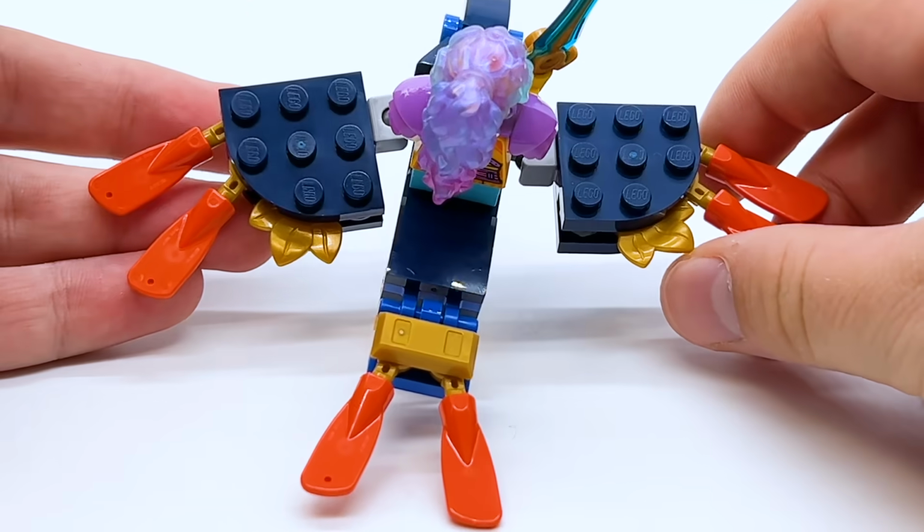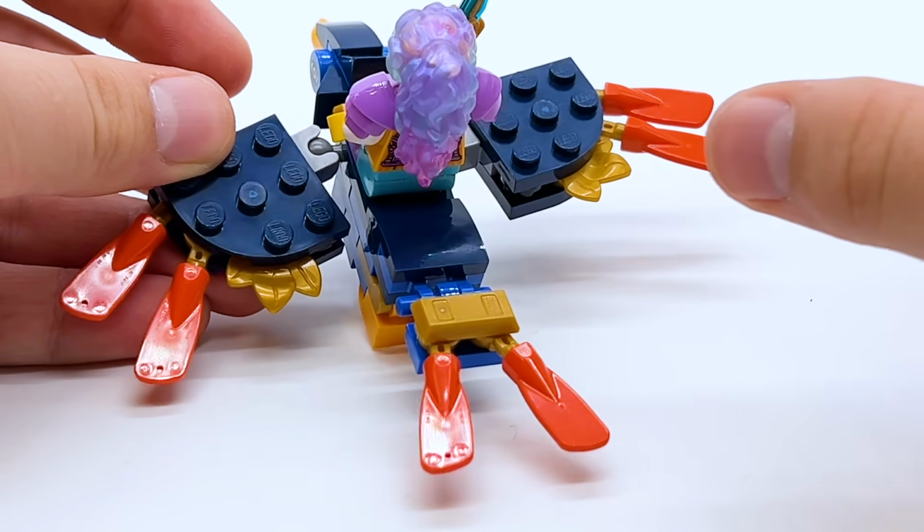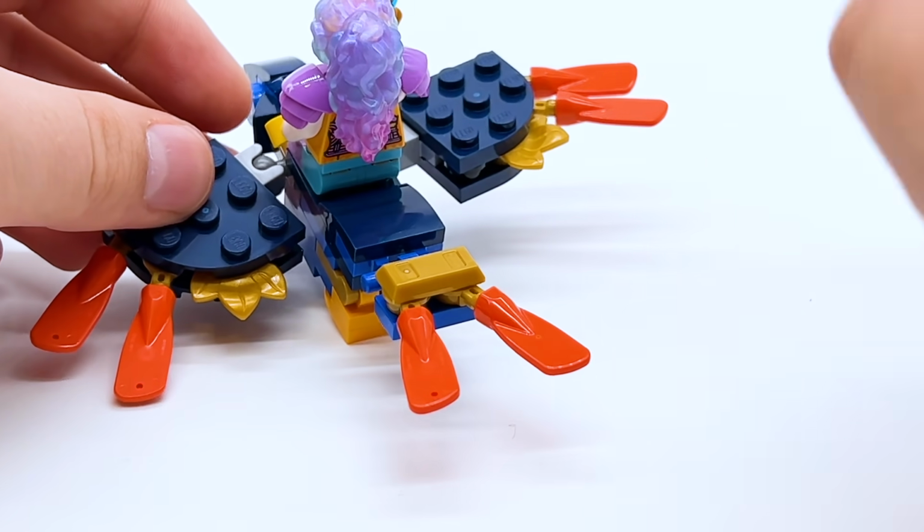I guess something else I should point out immediately is that is a new LEGO color used on both the wings and the tail. I think we're calling it reddish orange, but yeah, it's a new shade of orange between LEGO's standard orange and their standard red color.